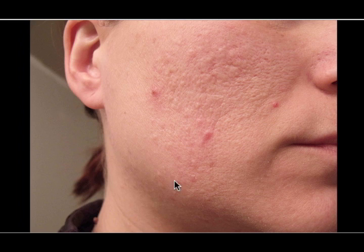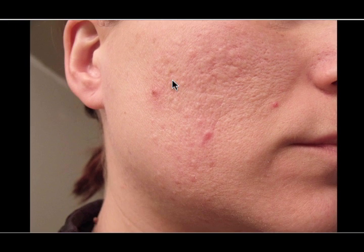If you were to count them, there are about 20 in this area right here. So you can imagine she had many on her whole face. So this is her on day one. She has tried everything, and she has made great efforts for her skin, and this is where she's got it to so far.